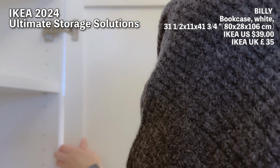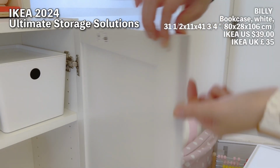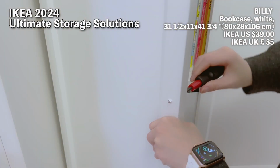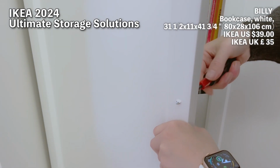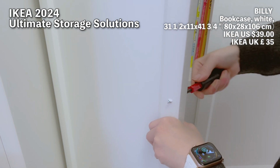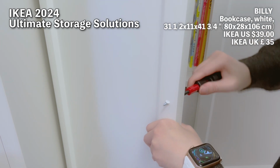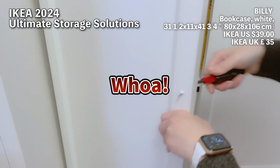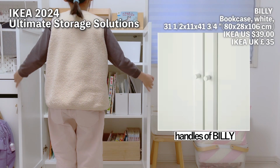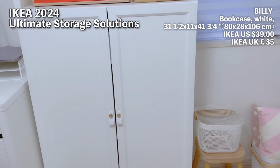It also comes with rubber bumpers for the back of the doors. Initially, I was confused about having to drill the holes for the handles myself. Yeah, but I understand it's designed this way to be functional even without handles. Billy came with a handle, but I attached the gold one I bought on AliExpress.